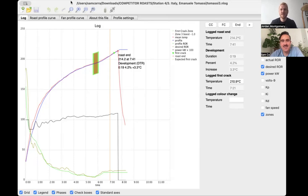Yeah. And it was quite surprising to me when I looked at the data and saw that this profile in particular has a development percentage of 4.2. Throughout the competition, looking at all the competitors, I think this was the lowest development percentage. And then the highest we had was, I think, 16.5. Oh, there was 20% from someone in Turkey, a very high amount of increase. But yeah.